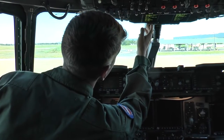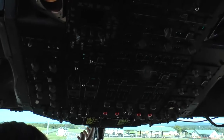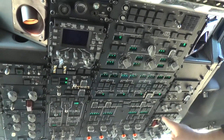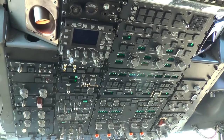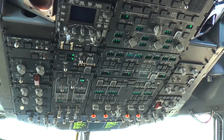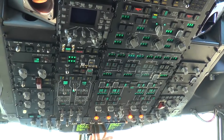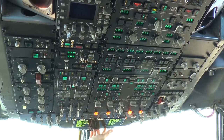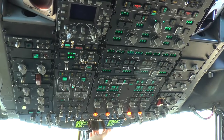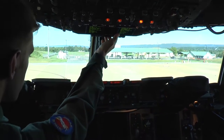Now I see a lot of duplicates of instruments here. There's a lot of fours, like four of everything. So why is there four of the same thing? Well, we have four engines. Okay, so one for each engine. Pretty much, yep. So it's not like my car where I have one engine to keep an eye on. You have four engines you have to maintain.